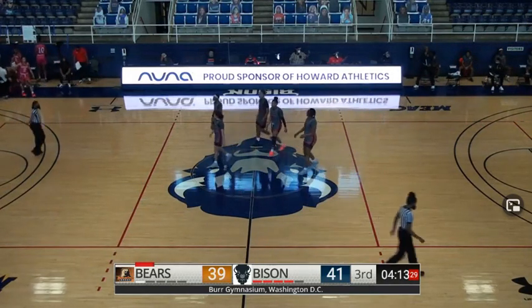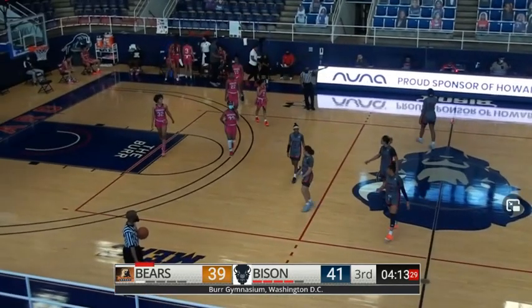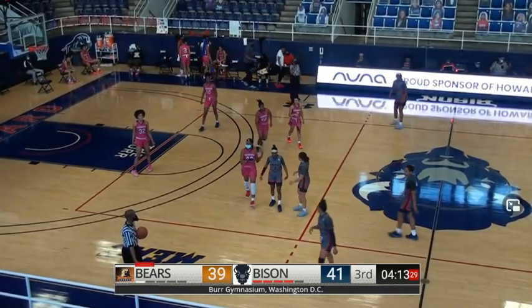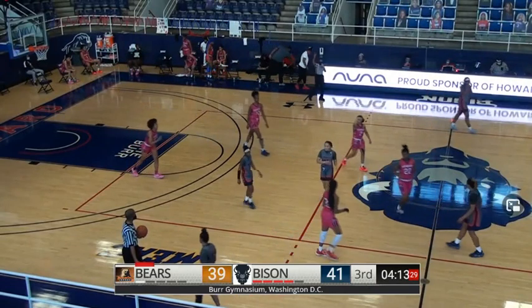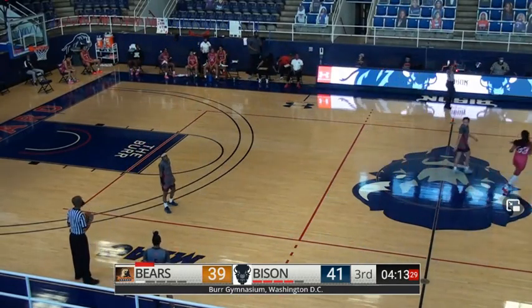We're back here with third quarter action. Just a little over 4 minutes remaining in the third quarter. Takir, what do you like that you've seen from both teams, but the Lady Bison in particular, who have taken the lead? I like their aggressiveness.